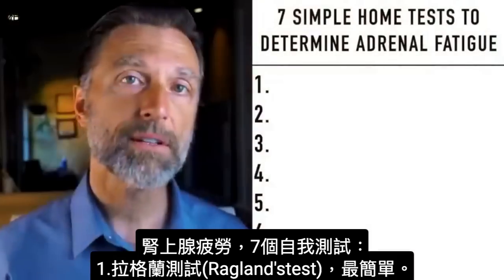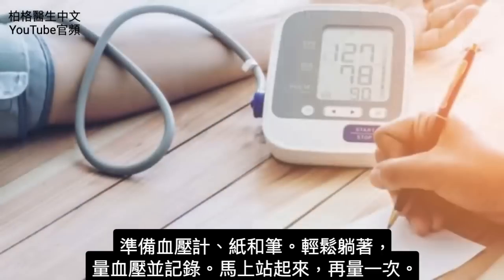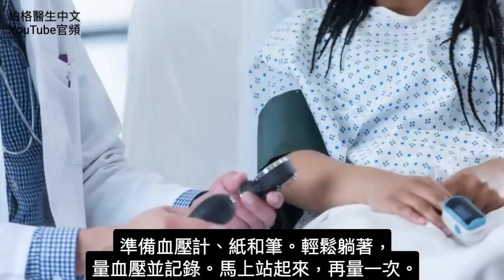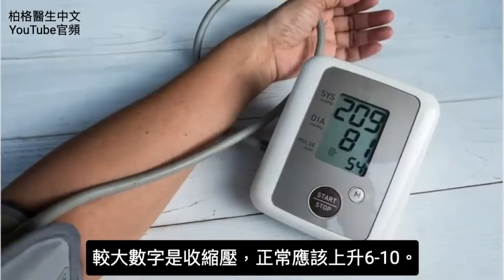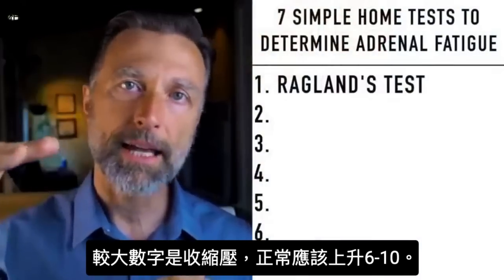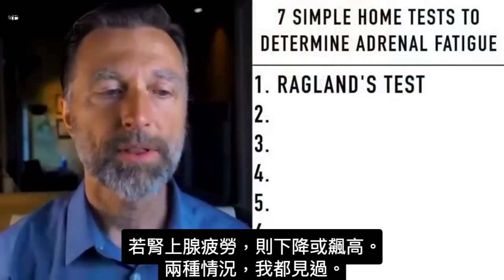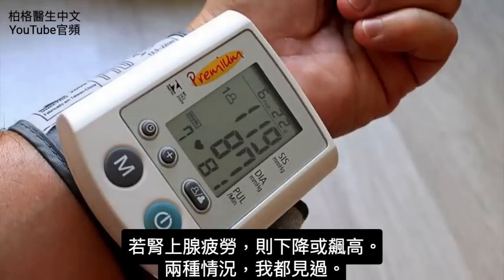So let's go through 7 home tests, okay? The first one is called Ragland's, a very simple test. You need a blood pressure cuff and you need a piece of paper and a pen. What you're going to do is take your blood pressure lying down while you're relaxed, and record that. And then you're going to stand up right away and recheck your blood pressure. Now, normally the top number, called the systolic, should go up by 6 to 10 points. But with adrenal fatigue, it's going to either go down or it's going to go really, really high. And I've seen both situations.